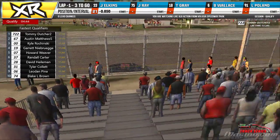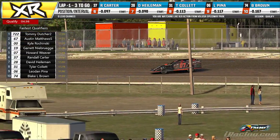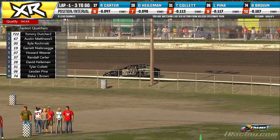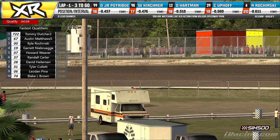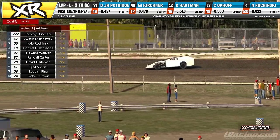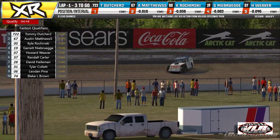And look at Tommy Dutcher right there putting it on top with a 17.165. He's got the 722 machine blasting around here at Volusia. That's a good time right there. Yeah, these times are really close for the track. Your top 10 is separated by just a little over a tenth. So that's pretty good around here. I think we're going to see some very, very close racing tonight with these modifieds here at Volusia.